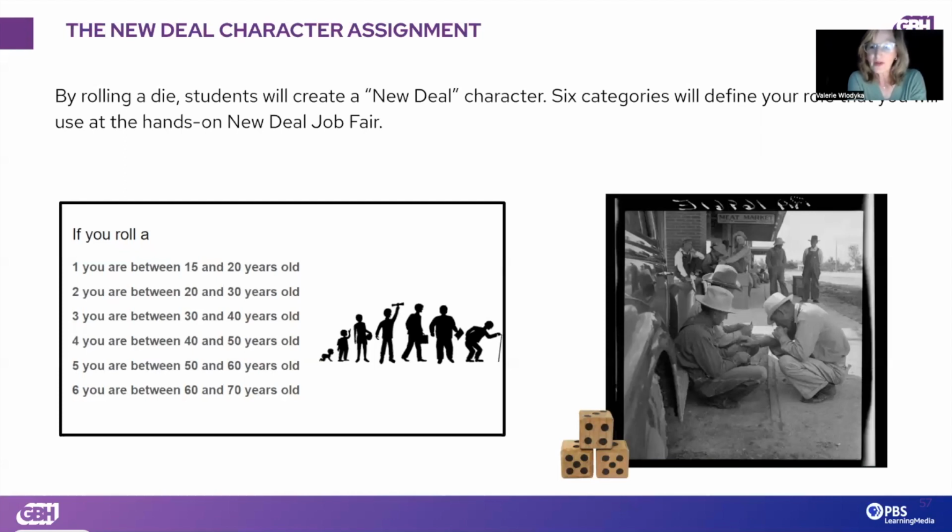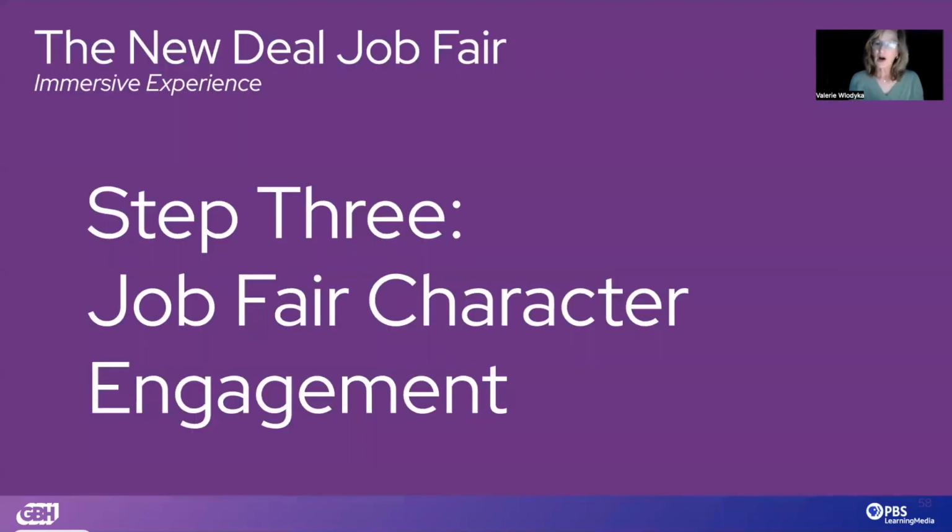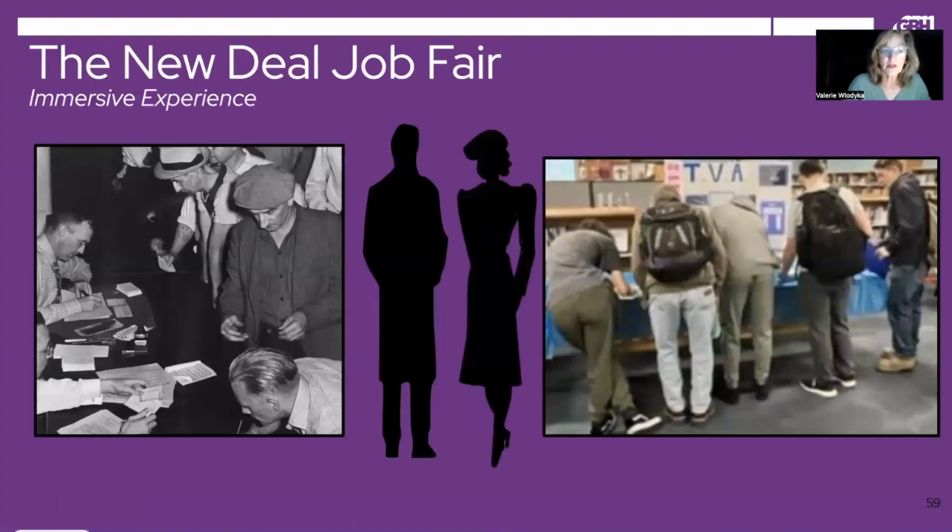So at this point, we have our folders, which are going to be part of the job fair. We've developed characters. So now the students have taken a new role on. They're no longer themselves. They have a character development that they're going to use to step into an immersive experience at the job fair. So that's the third step, the last step of this.